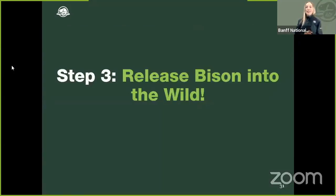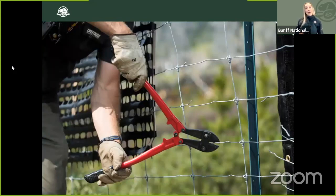And then that brought us to the third step, the big day, which was to release the bison into the wild. This happened last summer. I got to be part of it, and it was so cool to be there in that moment where we cut the fence open to give the herd their freedom. We were so excited, our stomachs were full of butterflies, and we stood back and we waited.